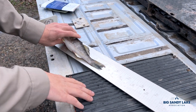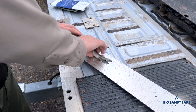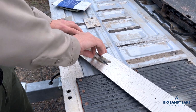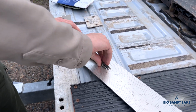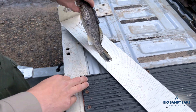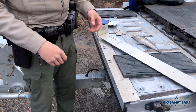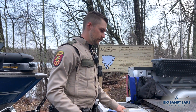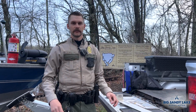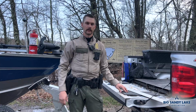We're going to place our fish with their mouths closed against the board, which is at a 90-degree angle where the fish is flat. And we're going to place their tail and pinch the tail to get our proper length of 12 inches there. We see a lot of different ways people measure fish on the water, and a lot of them aren't true measurements, so we need to make sure we have proper equipment so we're not violating any of the length laws in the state waters.